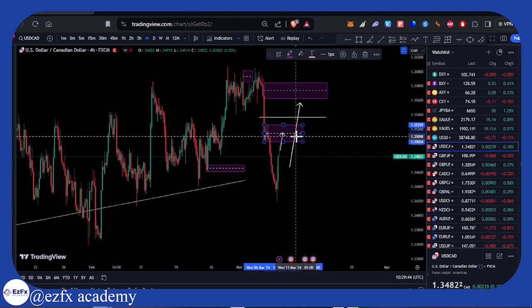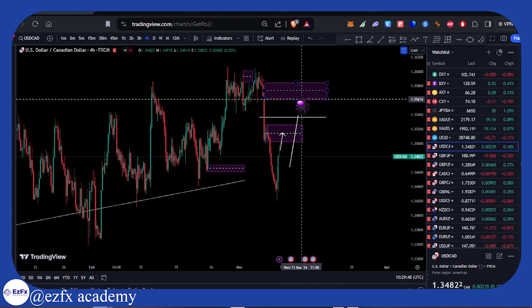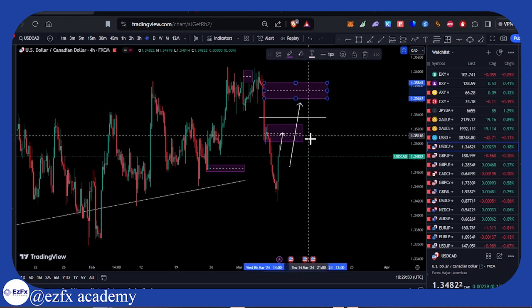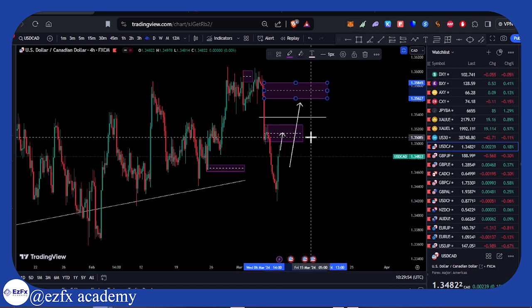However, if I see price break above that zone, I will have just one thing to watch out for: for price to come up into this zone I marked out earlier here. This is around 1.35845 and 1.35627. So I'm watching out for something towards that end.